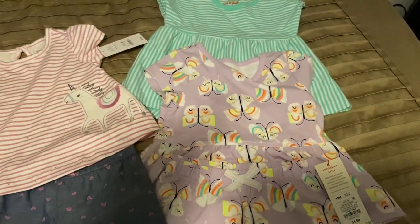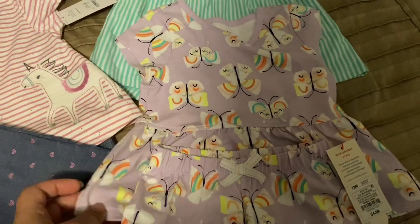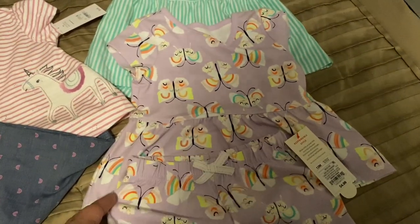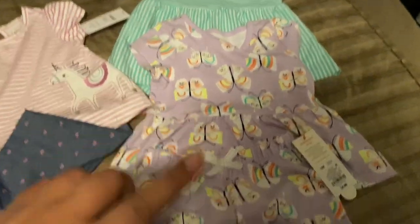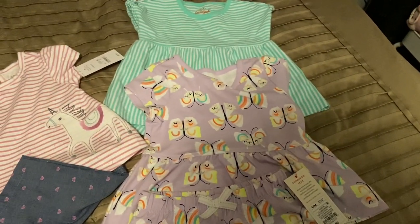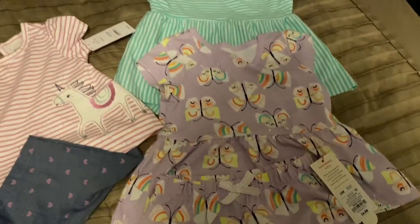These are the Cat and Jack separates. Again, they come in other colors. They're both knit. The shorts are the same knit material as the tunics. And the tunics can be worn with leggings and other things too. They are $4.99 each piece. The bottoms are 6 to 9 months and the shorts are 12 months. So those are also really cute. I love the lighter colors. I don't like the really bright, bold colors. So that's why I really like these.